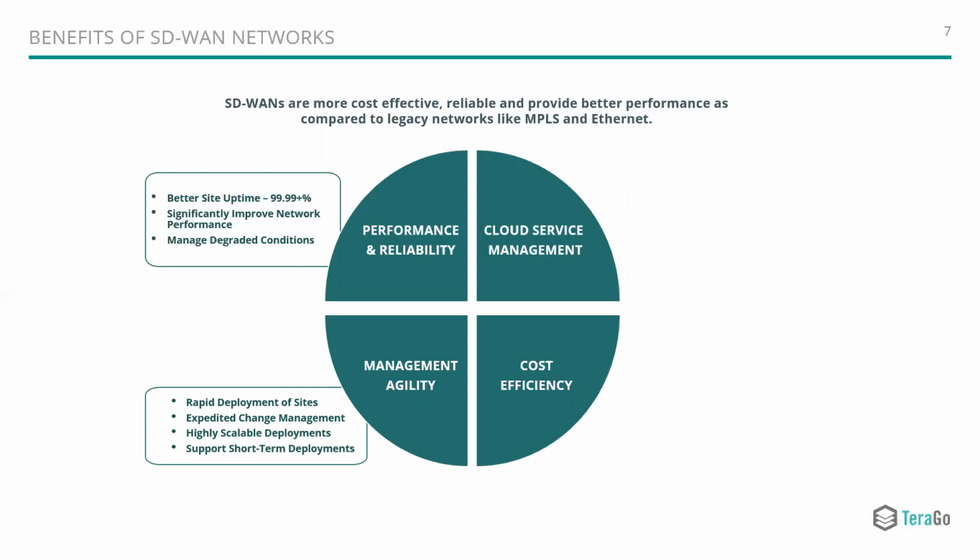And then the fourth point is something that's often overlooked, but I think is pretty important. It's easy to support short-term deployments, things like pop-up shops and construction sites and what have you. You can literally set up these sites within a few days or tear them down in a few days as needed. As long as you can get the connectivity there, you can set up a site really quickly.